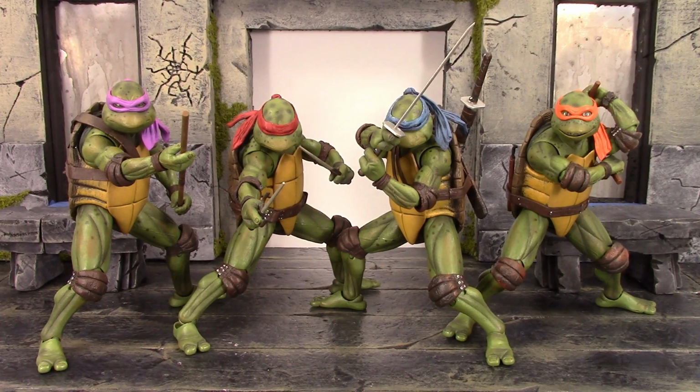And I cannot thank NECA enough for making these figures. I've been waiting for years and years for a high quality set of these original movie Teenage Mutant Ninja Turtle figures, and NECA has answered our wishes and prayers. And I know this is going to be a lot of people's favorite figures of the year. NECA absolutely destroyed it with all 4 of these turtles.